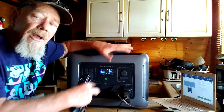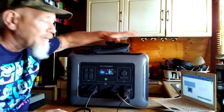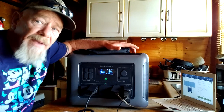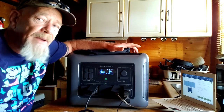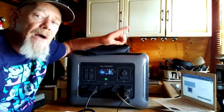Okay, so I've talked about the plugs and everything like that. I will turn this around and show you the plugs on the back, and then I'm going to show you how this can be charged using a solar panel. ALLPOWERS also produces some really nice solar panels, and I've got one of their 400 watt solar panels that can plug into this. Now this system can take up to 1,000 watts.